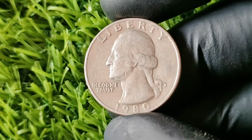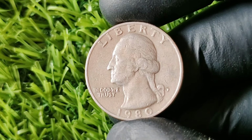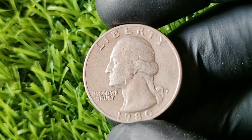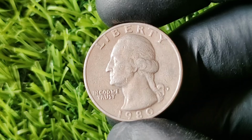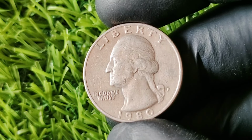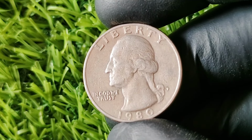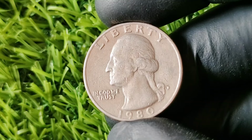So there you have it, folks, the legendary 1980 Washington quarter, the coin that could turn your spare change into a $1 million payday. And remember, this isn't just about coins, it's about value, it's about paying attention to the little things, it's about being curious, because sometimes the universe hides treasure right under our noses.